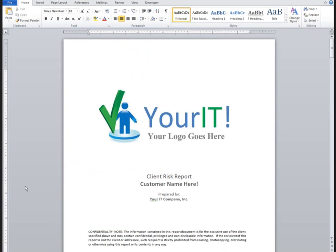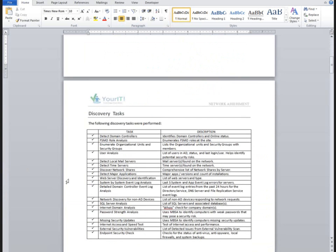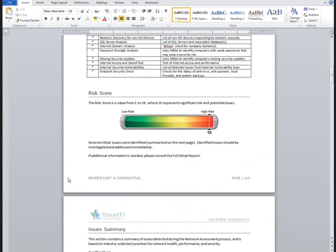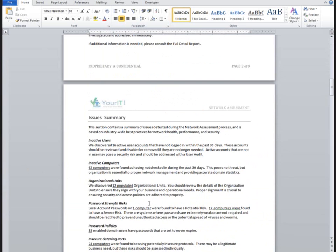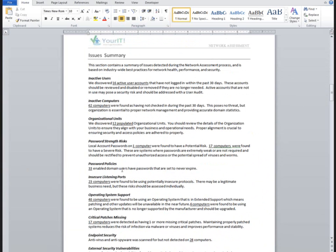But just to pop a couple of them open, we have a client risk report. Again, the beauty of the tool is that there are a lot of products that will give you data, just numbers or words, but very few tools actually format into reports. Very few tools do analytics, give you a risk score, do actual diagnosis to show you what sort of risks, or even put it at a high level.